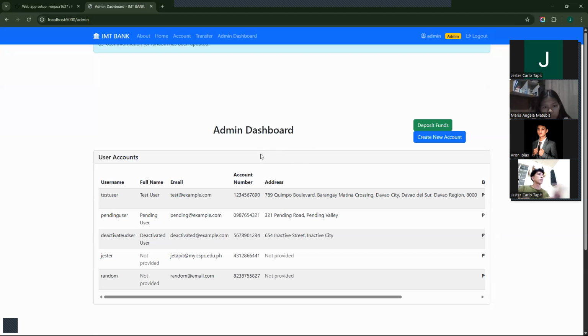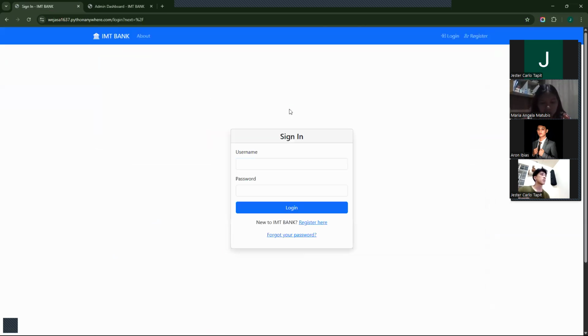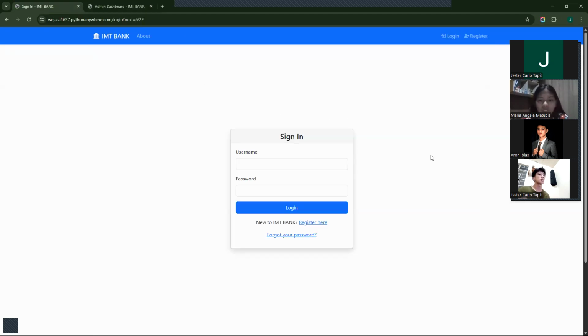So this is just a sneak peek of what the website can do. Also, we have deployed it in PythonAnywhere. We have pasted the link in our README in GitHub. Here is our deployed application. I will not show you further because it's just the same as the one in our local. So that is all for my demonstration. And now I will transfer it to my group mates.